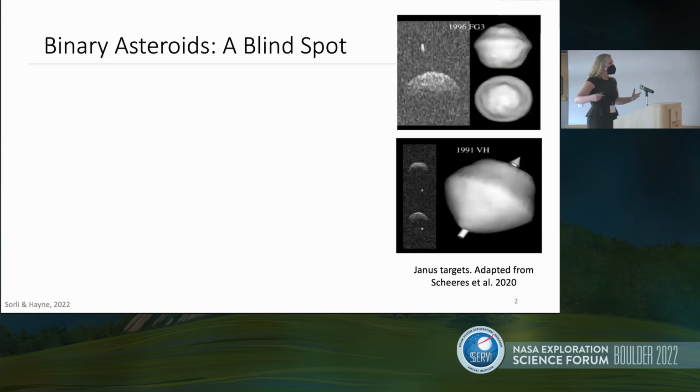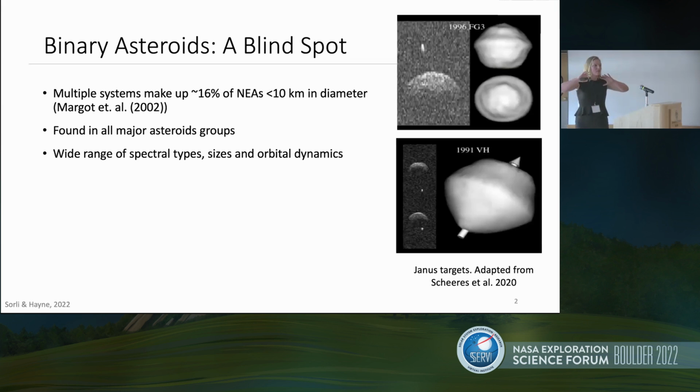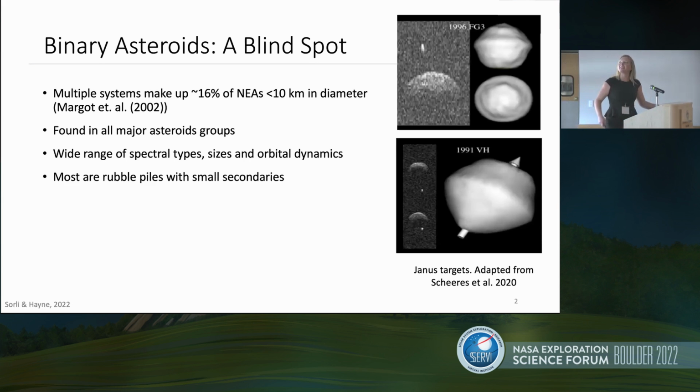Okay. So binary asteroids inhabit a particularly intriguing blind spot within the planetary catalog. And that's because they are strikingly common. About 15 to 16% of near-Earth asteroids are believed to be binaries. And within that, we also find them in all major asteroid groups, with some evidence even suggesting that in places like the Kuiper Belt, they might be more like 50% of the population. They're also strikingly diverse, showing a diverse range of spectral types, sizes, and orbital dynamics. But we're pretty sure that most of them are rubble piles with small secondaries.